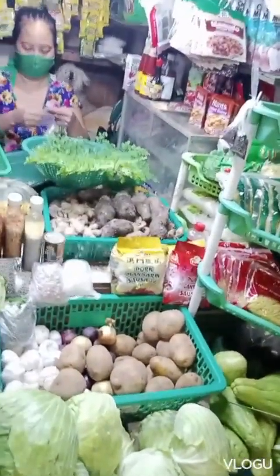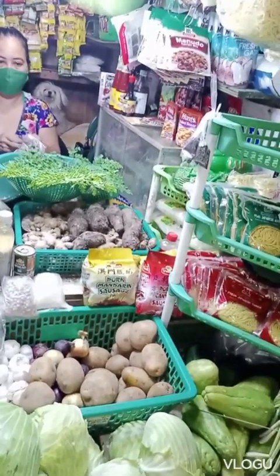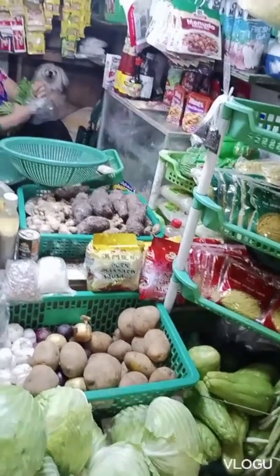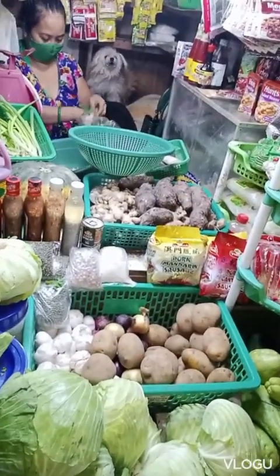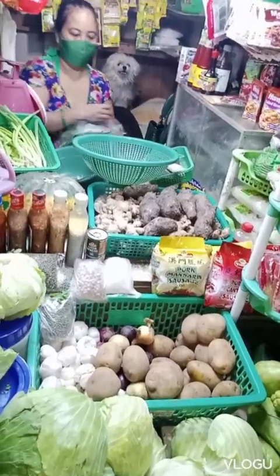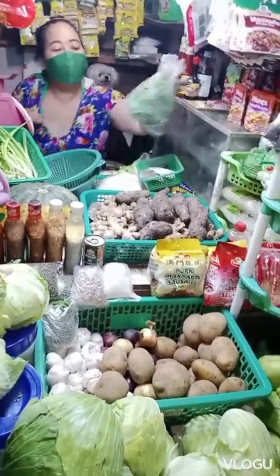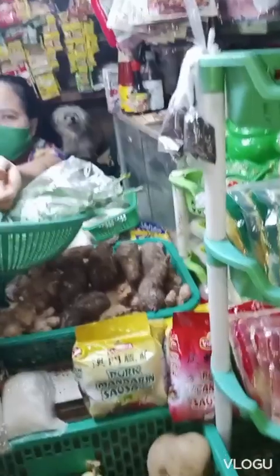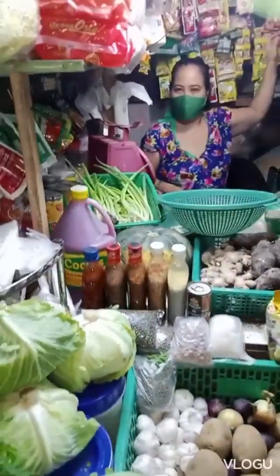So malunggay is a nice herb. It's very healthy and good for you. And, oh, yeah, the doggy back there. Very cute. How about green grass? Oh, I don't know how to cook it. Together. Together? Hmm. I'll have to look on Google and find a recipe. Okay, thank you. Bye-bye. Nice to meet you.